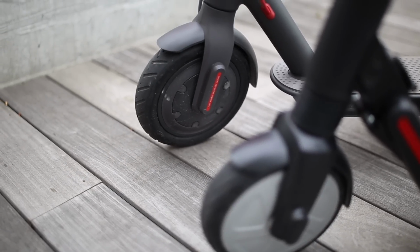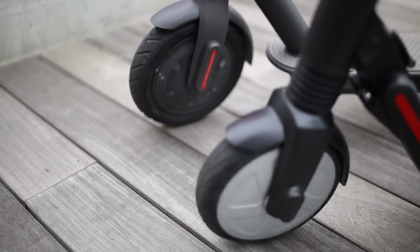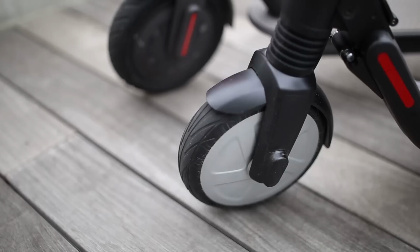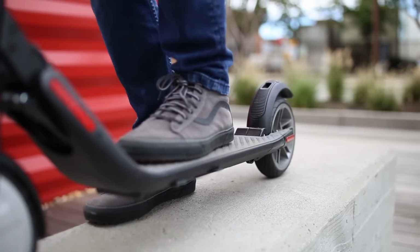The downside to disc brakes is that they are more likely to rub and squeak, requiring maintenance like changing the pads. For tires, the M365 features air-filled tires which are bigger and provide some cushion when going over bumps and cracks. The downside is that these can get flat and you will need to replace the tube. The Segway has thinner, solid rubber tires. They also fitted the scooters with front and rear suspension in order to handle bumps and cracks in the road.